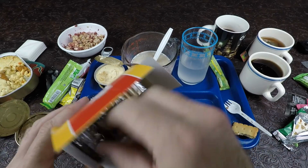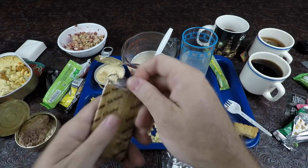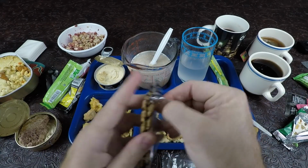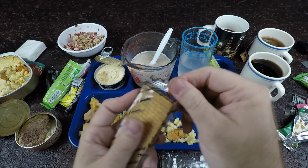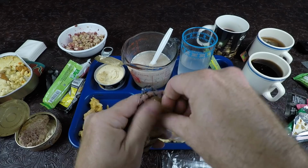Well, I think we've pretty much done it. We have cereal bars and chocolate bars in here. We'll try one of the chocolate bar real quick. I know the video is getting pretty long. And these are usually my favorite. I'm sorry, this is a cereal bar. We'll try a piece of this and a piece of chocolate.